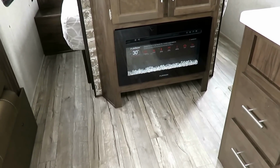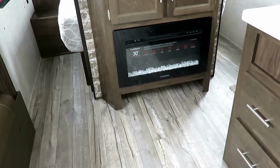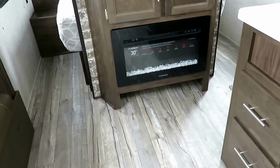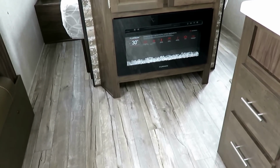But look at the fireplace, obviously. Now, we call it a fireplace. It's an electric space heater that we call a fireplace. But it has LED lighting, so that if it's summertime, but you want it to look cool, again, it can sort of have a nightlight feel to it.